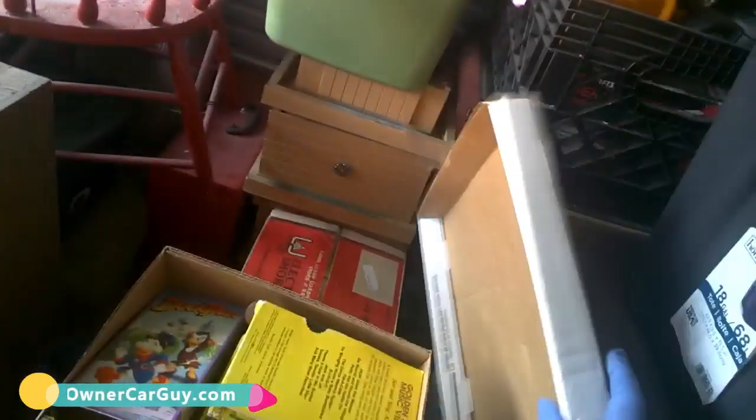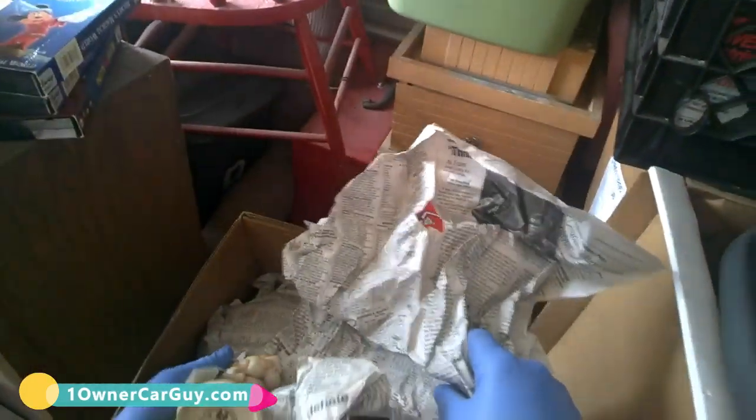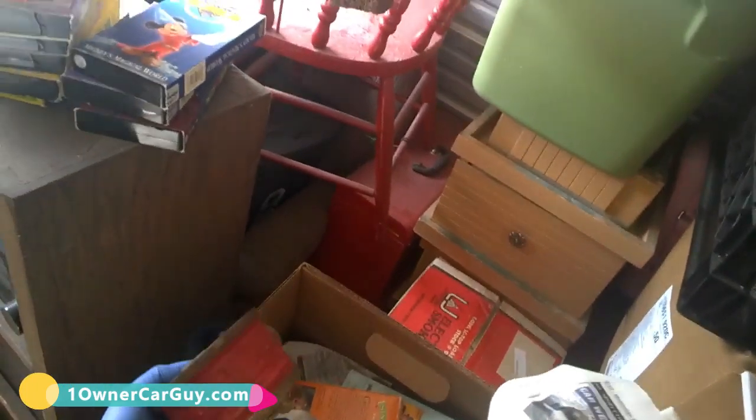Here. Oh, boy. More VHS. You got a whole pallet full. You want them? But I don't know what's underneath it. Could be more Denver Broncos shit. Yeah. Precious moments and stuff. Looks like it's cursed stuff. They're expensive to buy, but they're not really worth anything unless you get the right crowd.